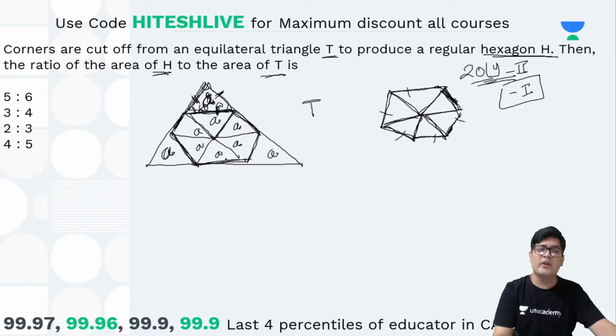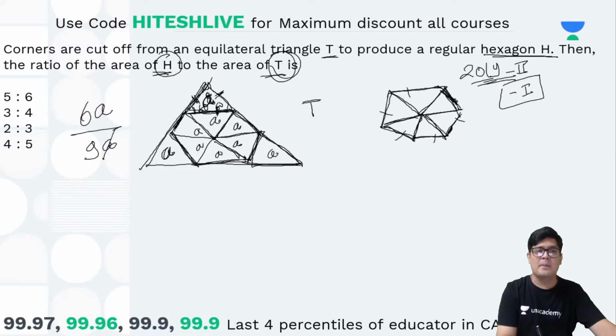I just proved for you that the triangle inside the hexagon and triangle outside, that is the triangle as a corner of equilateral triangle, they are going to be same. So the hexagon has 6 areas in it, and the bigger triangle, this complete triangle, has 9 areas in it. Cancelled, cancelled.